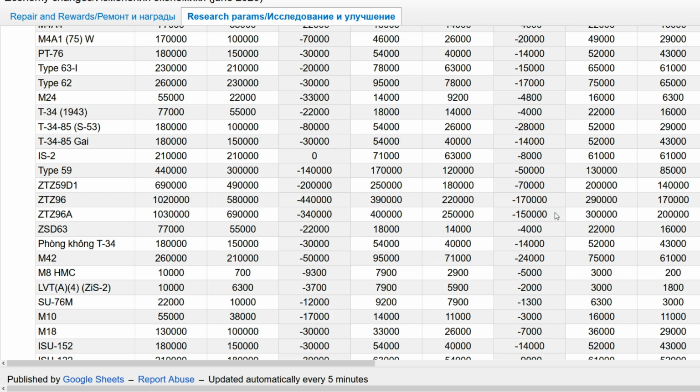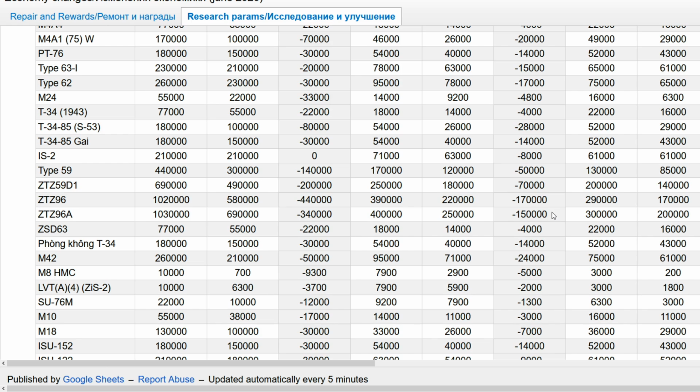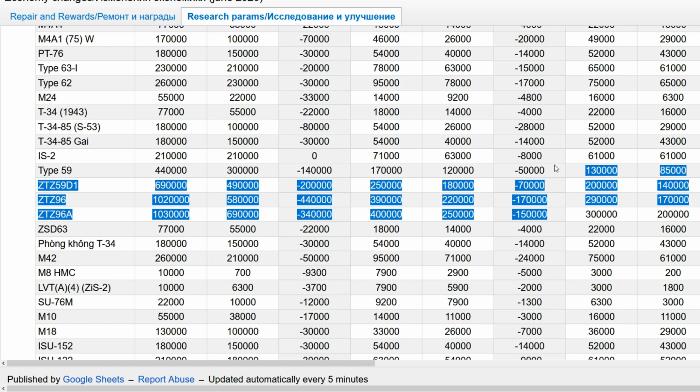Nothing has really changed. One massive change for China, though, is the fact that the ZTZ, well, not even just those two, all these three here, the ZTZ 59D1, the 96, and the 96A, they are going down by a lot. You can see the 96 is going down by 170,000, 150,000 on the A, and 70,000 on the 59D. These are ridiculously good, trying to hopefully get more people into playing top-tier China, and also getting them ready for what is probably the ZTZ-99 or other stuff coming to the top tiers of Chinese gameplay, such as radar-guided AA and stuff like that. So once again, very positive change.